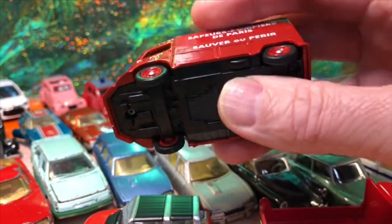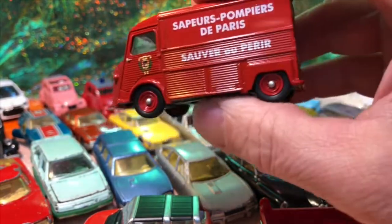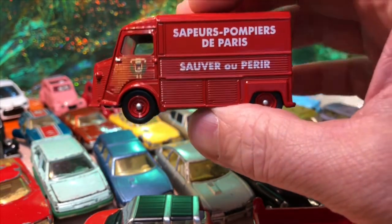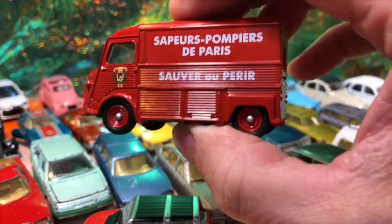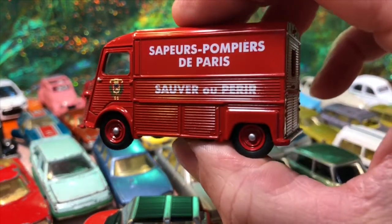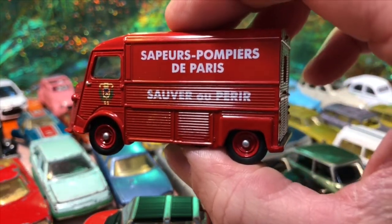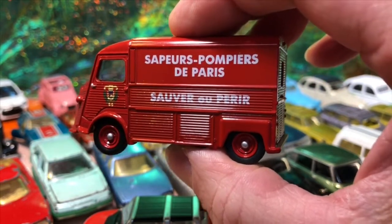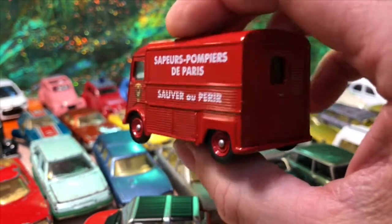Of course, you can see a spare wheel there stored in a little compartment underneath where it says Savoir Opérer, which I believe is save or perish. That's the motto of the Paris fire brigade, Sapeurs Pompiers de Paris, which I believe is the French fire brigade of Paris.